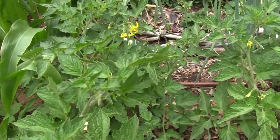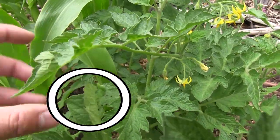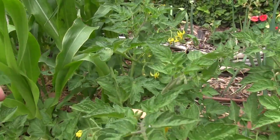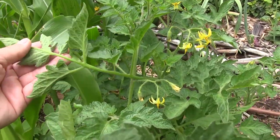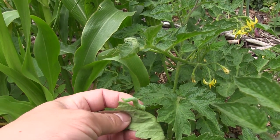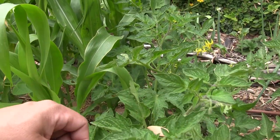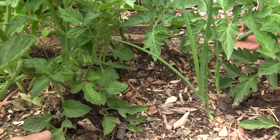Looks like there is a bug on here because there are caterpillar droppings. And once again, it's okay that they're here. They're not doing too much damage. Oh, here it is. So he could be a good meal for our cichlid. So maybe we'll come and give him as a snack later on. But nonetheless, we're okay with it.